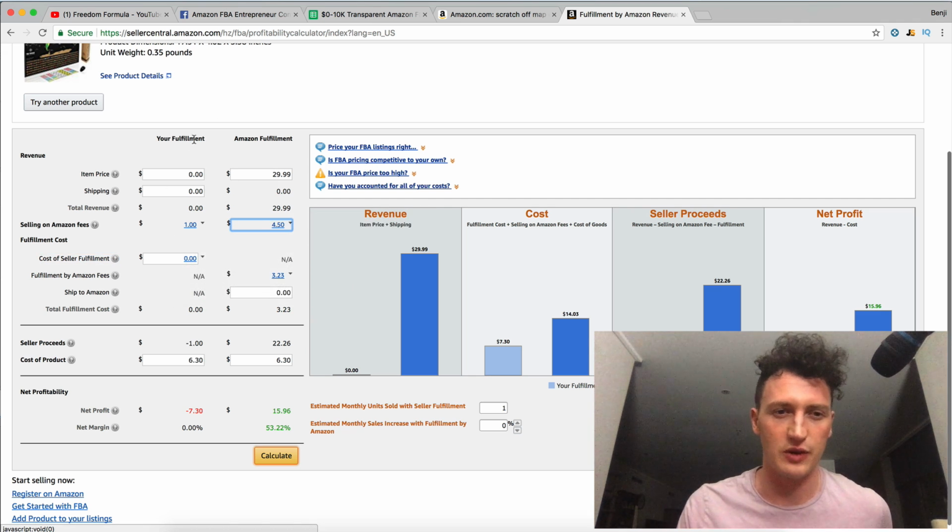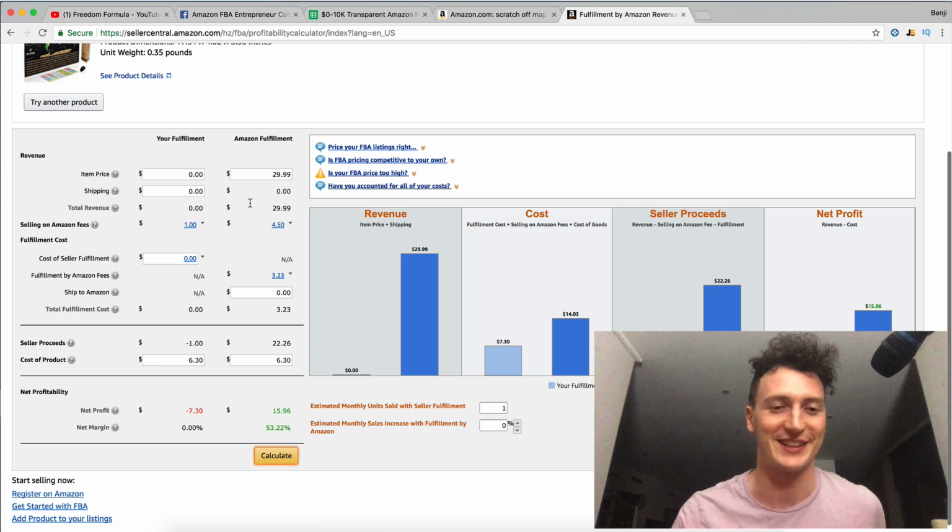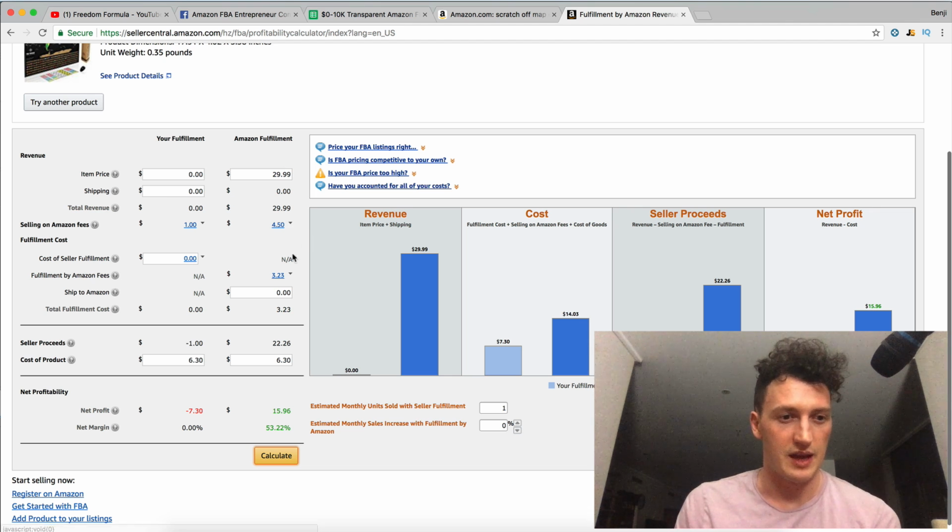And the difference between your fulfillment and Amazon fulfillment is, of course, Amazon is going to be warehousing and shipping this for you, and they handle all customer returns and everything like that. So we definitely want to do fulfillment by Amazon. It's also going to get us a lot of extra sales because people look for that little Prime logo in order to get that 2-day shipping. So $4.50 to sell on Amazon, and then fulfillment by Amazon, which is them actually shipping it.